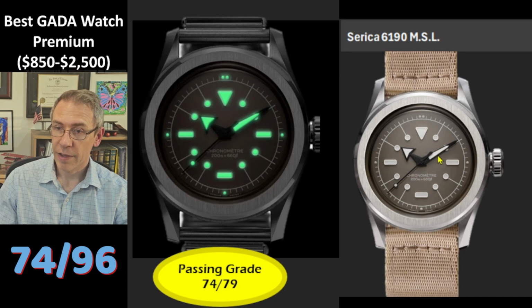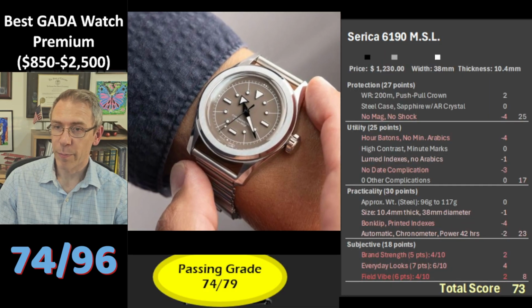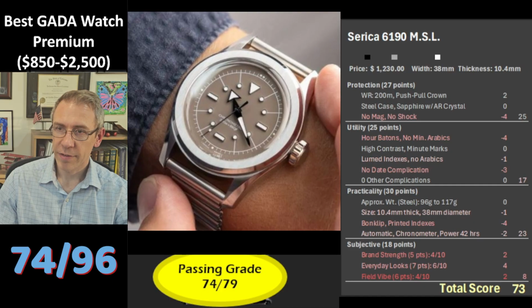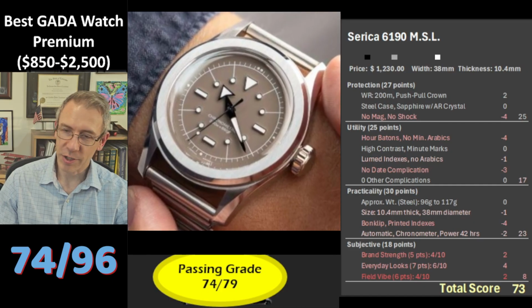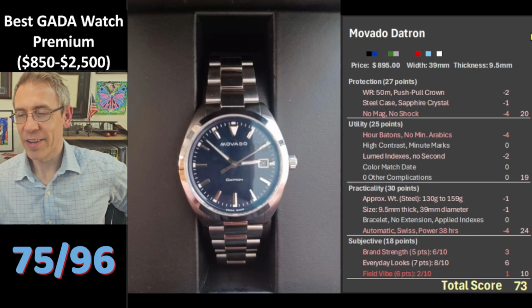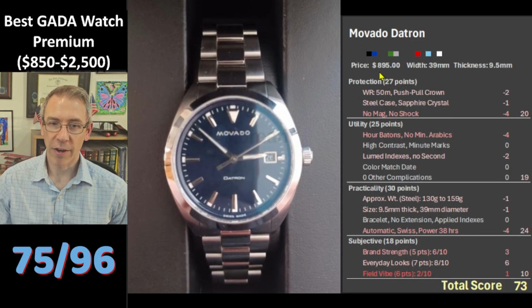Loom is good. It looks at home on a nylon strap, so I think it's suitable for your hiking needs. The Bond clip bracelet is kind of quirky, so yeah, that's a good option. If you want something different, this is definitely different, and it looks cool. Score 73.